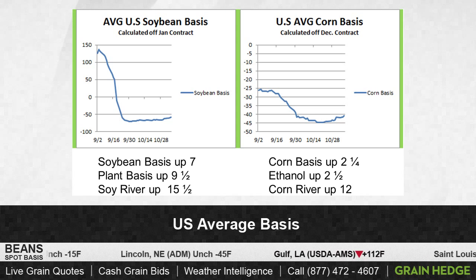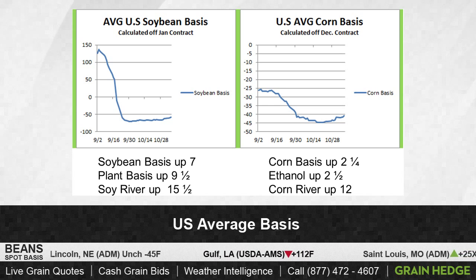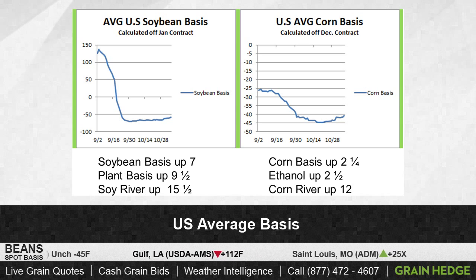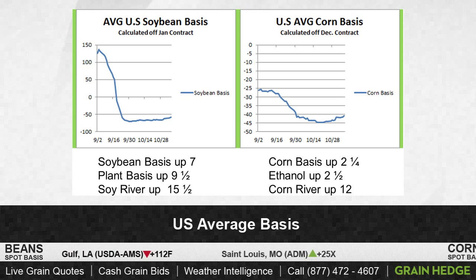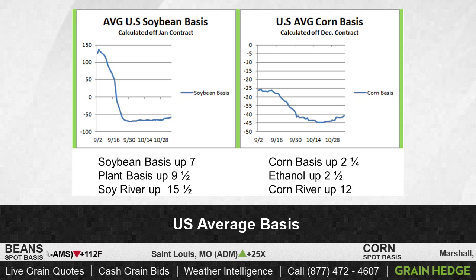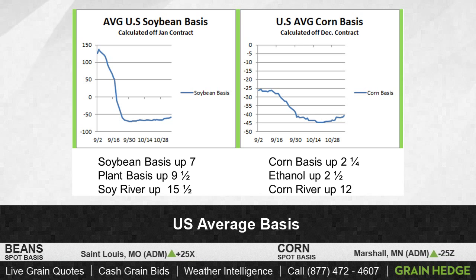Really, the areas that outperformed is the river. We saw soybean river basis up 15.5 cents. We saw corn river basis up 12 cents. That's very positive. A lot of that's driven by the fact that barge rates declined this week. Right. And we saw export inspections, particularly for soybeans, absolutely huge in the last week. Very positive here for soybeans going forward in the cash market.